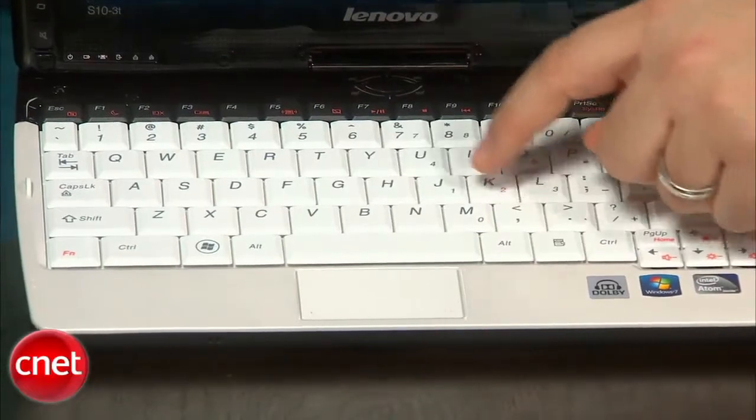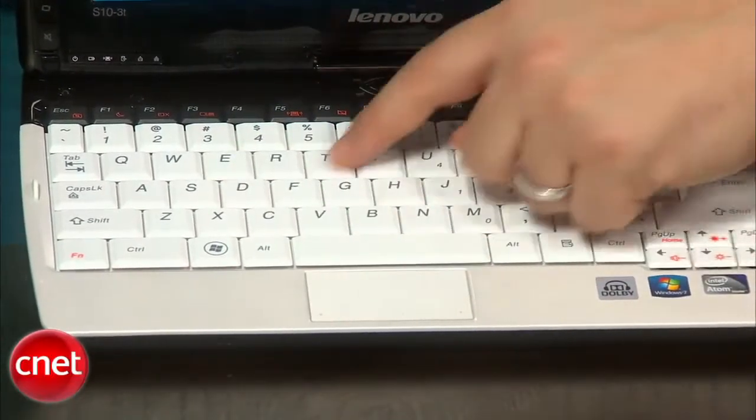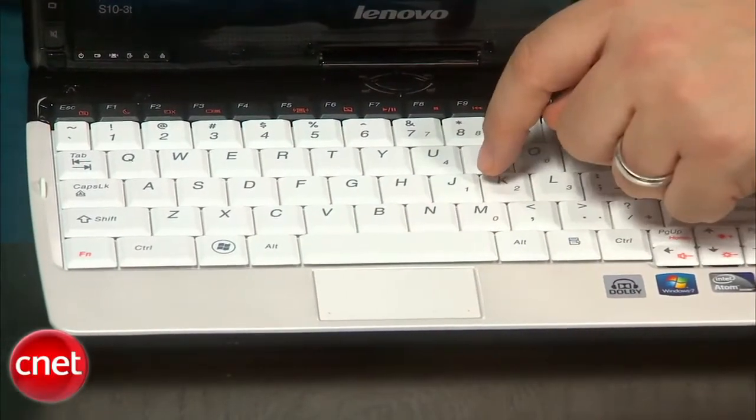So another interesting thing to point out about the S10-3t is the keyboard. People love to know about netbook keyboards and if they're comfortable. A lot of them get a little bit shrunken down. You feel like you're in a dollhouse. This one is great. We always love Lenovo netbook keyboards. This one is a little bit shallow compared to others, but it's an old-fashioned style tapered keyboard design. The keys are nice and large. It's very easy to type on.